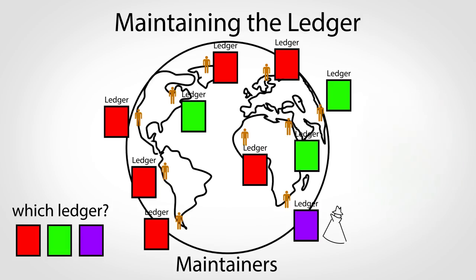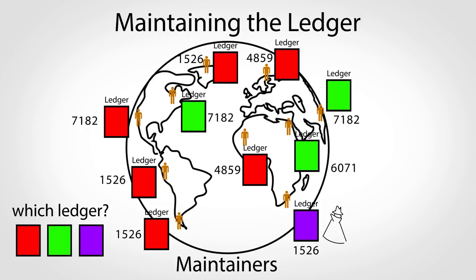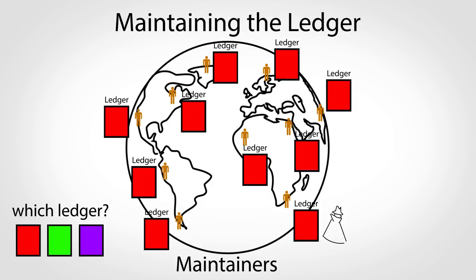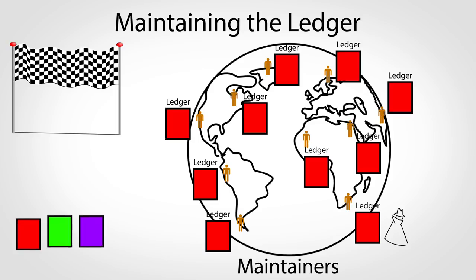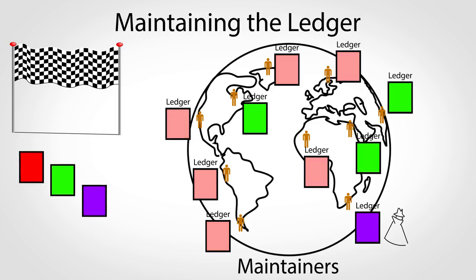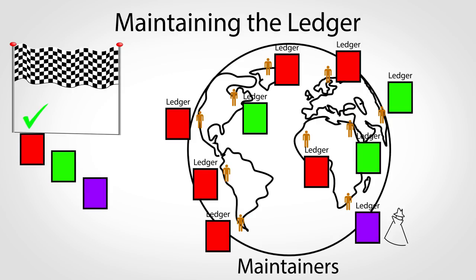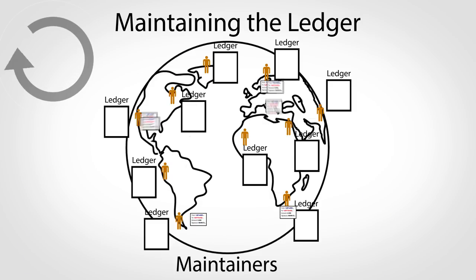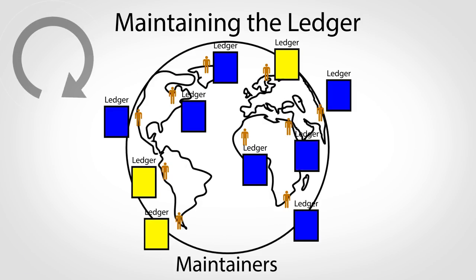Maintainers vote by trying to solve a special puzzle based on their version of the ledger. The first person to solve a puzzle announces their solution, and everyone updates to that version. So the vote turns out to be a kind of mathematical race, but it's designed to favor the majority's version. This is because the more people there are working on a particular version, the faster it will be solved. Because new transactions are constantly being generated, this voting process repeats over and over again so maintainers can continually agree about new transactions.